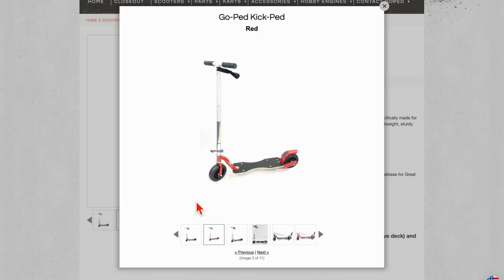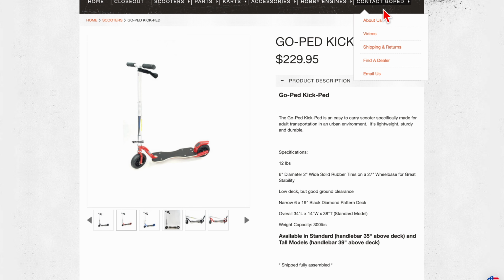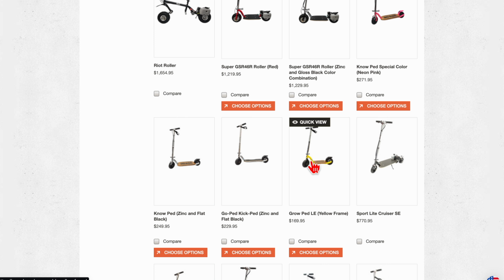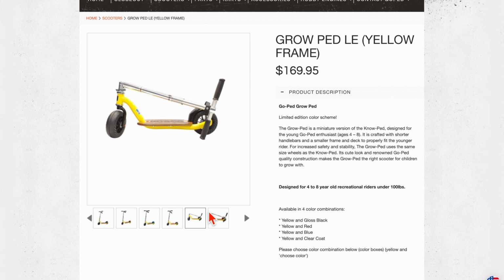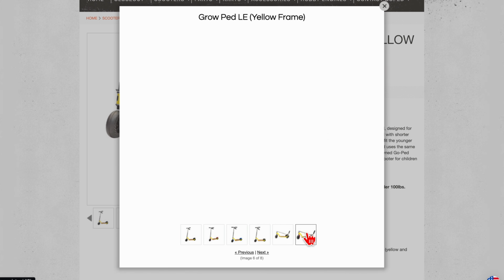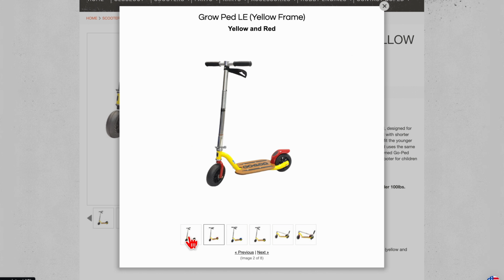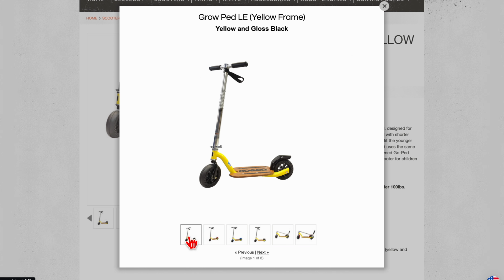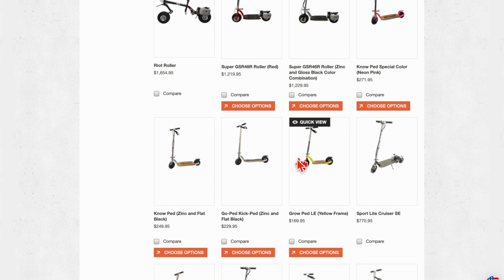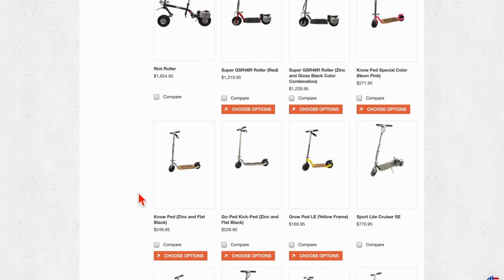And this is a better deck, definitely a much narrower, better deck, but it doesn't have a front brake, which I'm not too crazy about. When you take downhills, you really want to have front and rear brakes as much as possible. Yellow, black, like a two-color combination. Once again, no brake, which I don't like. I'm sure you can add the brake if you want to. But this is very cheap. This is not even $200. And the tubes are made of aluminum. This is also aluminum, just like the Zooter.